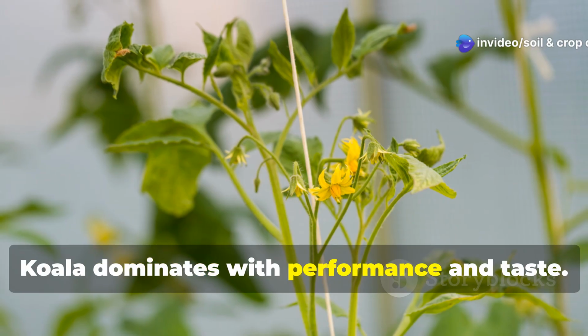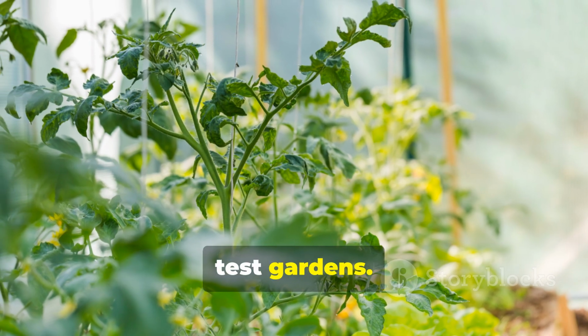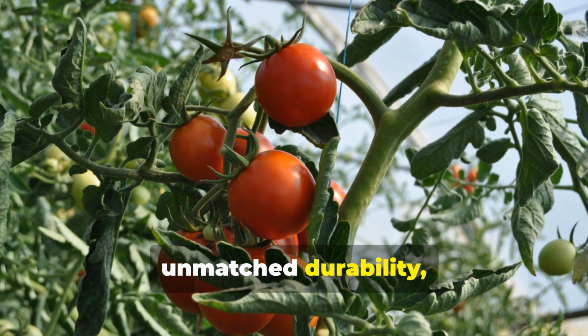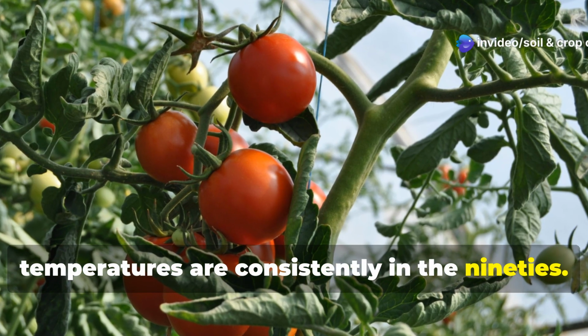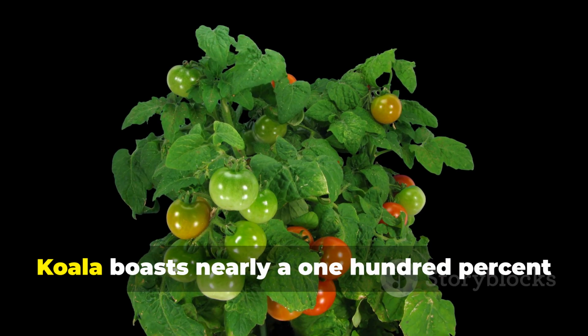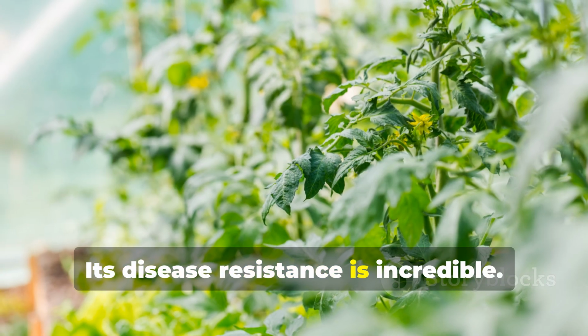Koala dominates with performance and taste. 2 years running, Koala has claimed the top spot in our test gardens. A Hawaiian slicer with robust fruit and unmatched durability, Koala keeps producing even when temperatures are consistently in the 90s. Unlike other slicers that struggle with pollination in extreme heat, Koala boasts nearly a 100% fruit set. Its disease resistance is incredible.